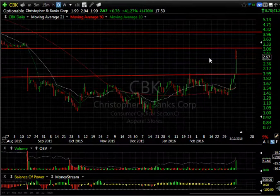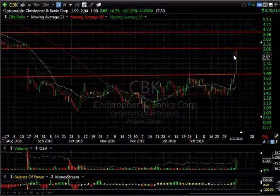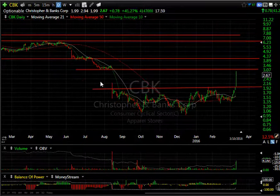Christopher and Banks, this retailer exploded as well today. Folks, are you getting a theme here? We're seeing a lot of stocks make major breakout moves. This one filled the gap nearly today. So I looked for a pullback consolidation, but if it has follow through, we could see 3 3/4, 4. 17.6 days to cover on that one. Do you feel like a short squeeze is underway?